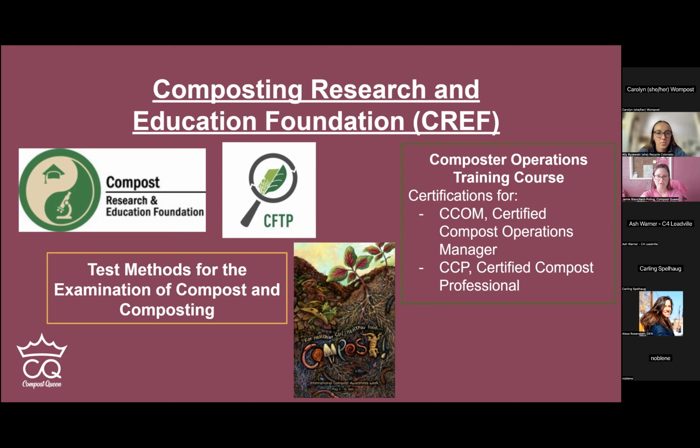Another thing that they are currently working on is the test methods for the examination of compost and composting. Otherwise, the TMEC is what I call it because that's very long. But basically, those are the methods that the labs use to actually test compost, feedstocks, et cetera, for the composting process. When you have a finished compost product, it's supposed to meet certain standards like carbon nitrogen ratio, moisture, and a bunch of different organic material, all of these different things. These are the test methods that the labs use to find that out.